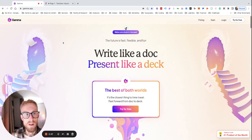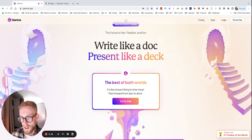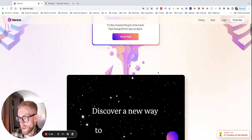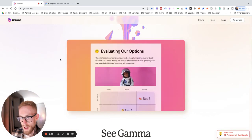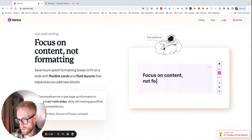This week we are looking at Gamma. I got introduced to this product while having a casual call with someone who actually signed up for the beta, and apparently they got a big success on Product Hunt, which is great. So they just got out of beta, I think. Right now you can sign up for free, and even for their full plan, it's still completely free. So go ahead and try it out.